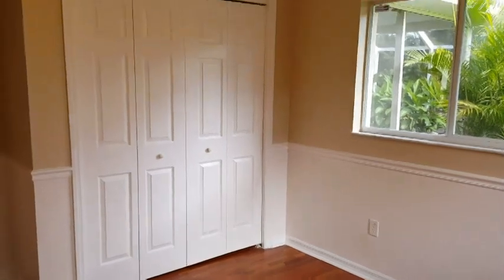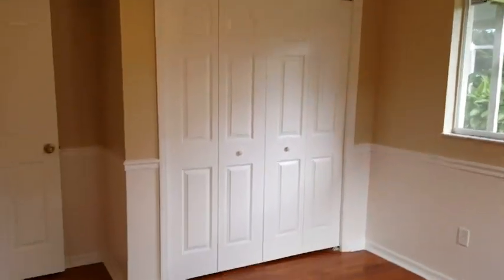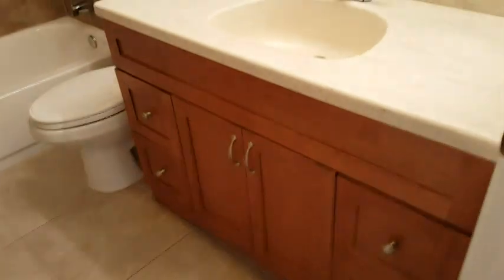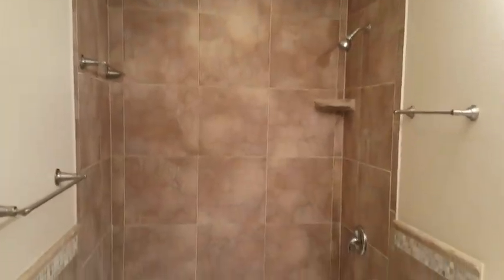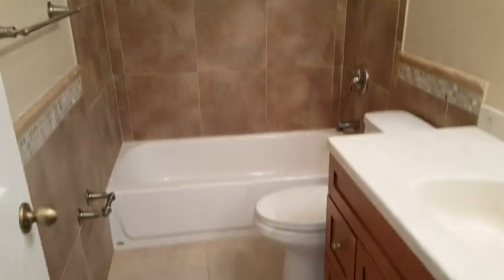And we have to change the batteries in the smoke detectors. That's where they're beeping. Nice big closet. Raised panel doors throughout. Here's our guest bath. This is a beautiful vanity. Solid wood, cultured marble top, large mirror, light bar, and beautiful tile work straight ahead around the tub, and water saver toilet.